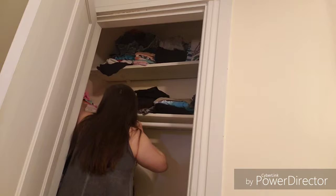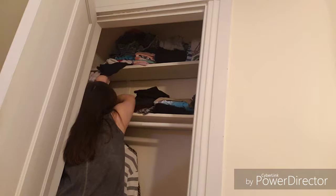All right. Whew. All right. This next pile. This pile is kind of lounge clothing. I'm messing it up.